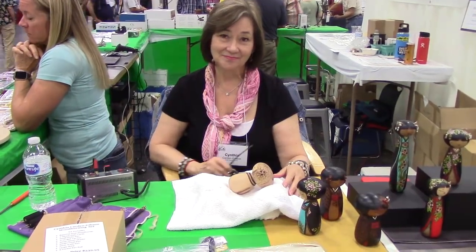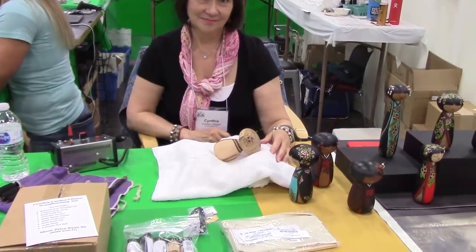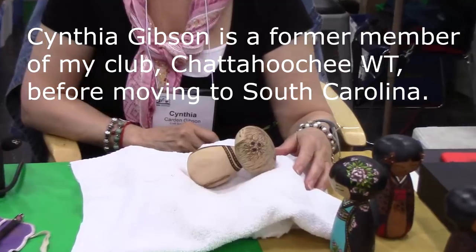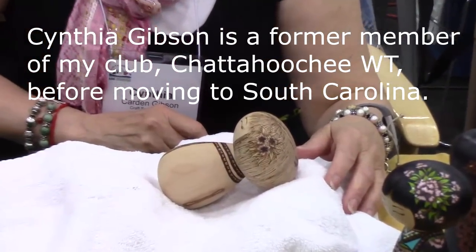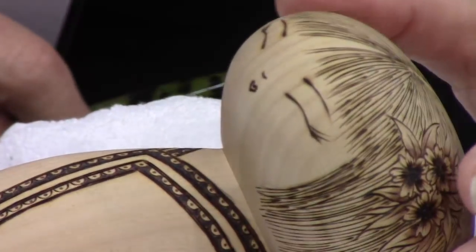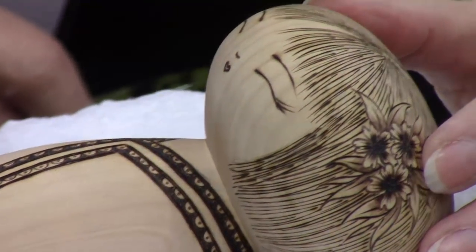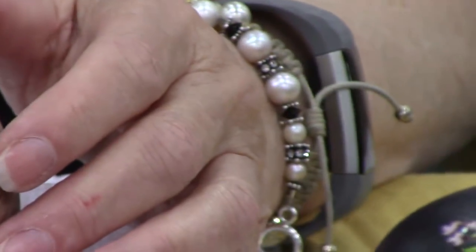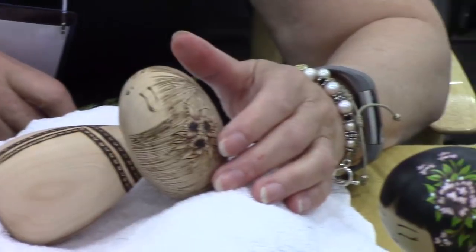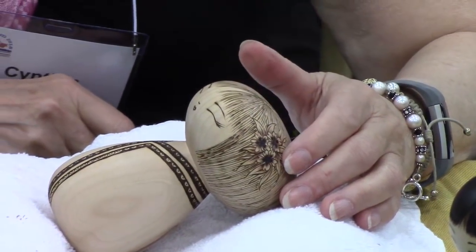Okay, so this is Cynthia Gibson, who does these beautiful dolls. We'll show you just a minute with her beautiful pyrography. And here's a piece that she's working on with this very fine texture. And I think almost all of this is Bradford pear, right? Actually, this is Pacific Madrone. Okay, Pacific Madrone. And the little dolls are turned by woodturner Dale Larson, who lives here in Oregon.